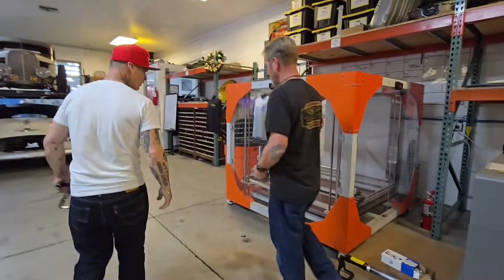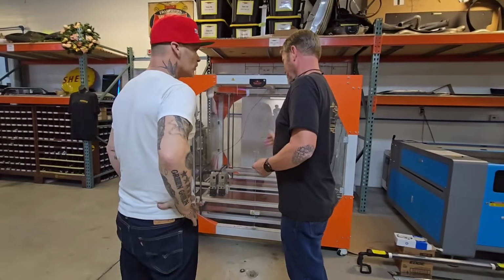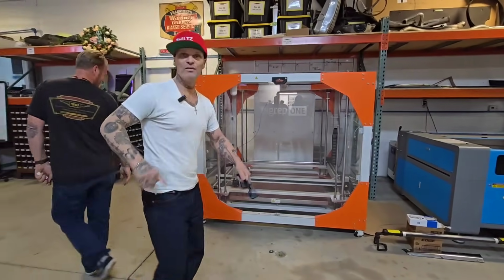This is a 3D printer. That's a big 3D printer. Yeah, it's a big waste. We don't use it very much. Don't say it, there's a $100,000 table weight right there. It's for sale, $150.